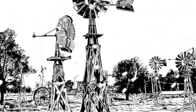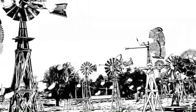The windmill was like a flag. It marked your land and said, I'm here and I'm going to stay. I'm going to make it. Let's make that the first lesson we learned about the museum. All the windmills here are for pumping water.